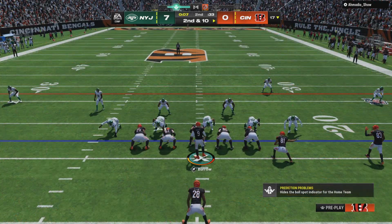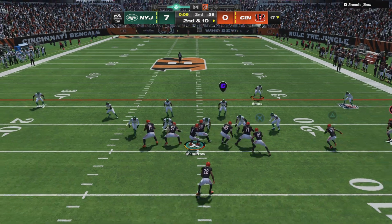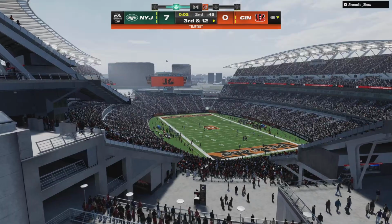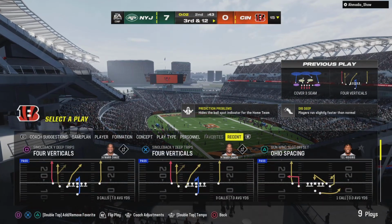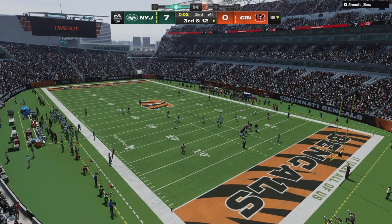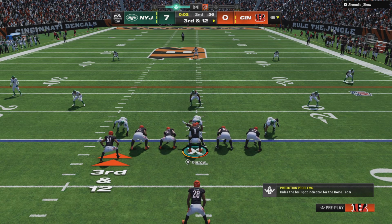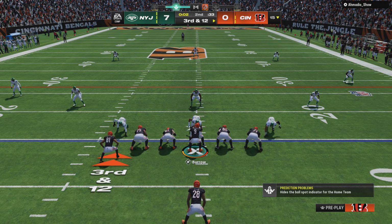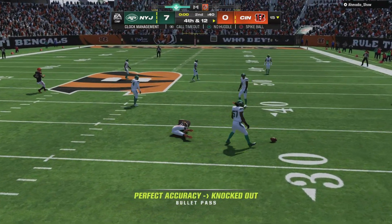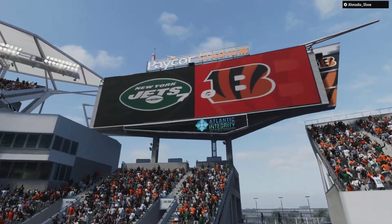Here we go. So after the incompletion on first, now 2nd and 10. Now it's Burrow. Escaping the pressure right. And he can't get rid of it. He's taken down. And we're going to get a timeout with 2 seconds remaining in the second quarter. Here we go. Final play of the half for Burrow and company. And his throw's going to be incomplete. So we've hit intermission. It's halftime.